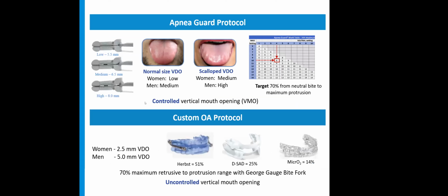Now, before I go on, let me briefly explain the differences between the Apnea Guard protocol and what was used for the custom appliance. The Apnea Guard comes in 3 levels of what dentists call vertical dimension of occlusion. You can see the little gap here between the trays, and that starts with the vertical dimension at the front. So the low means that the distance between the upper and the lower teeth in the front is 5.5 millimeters, and then it increases across the trays.